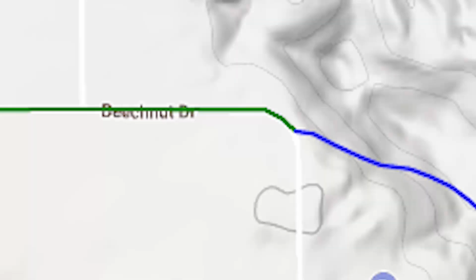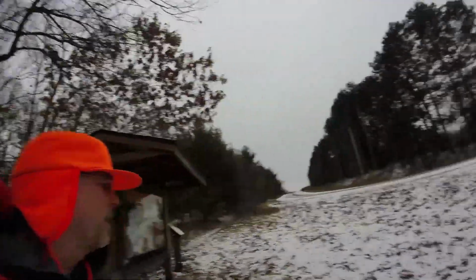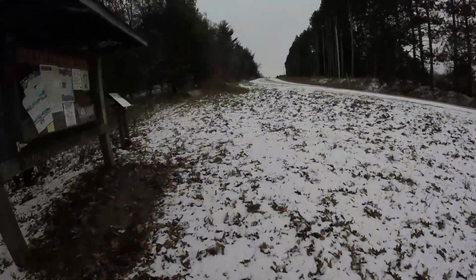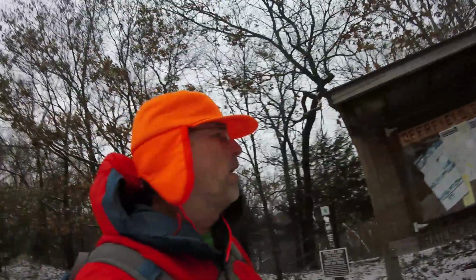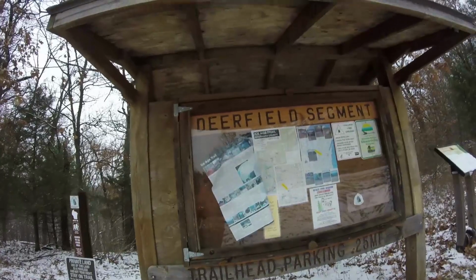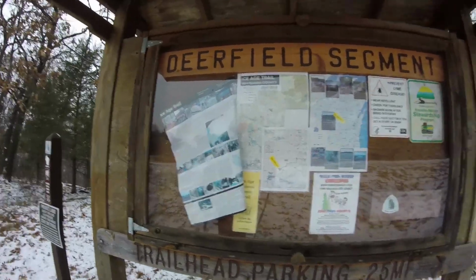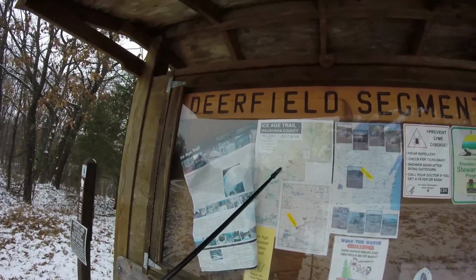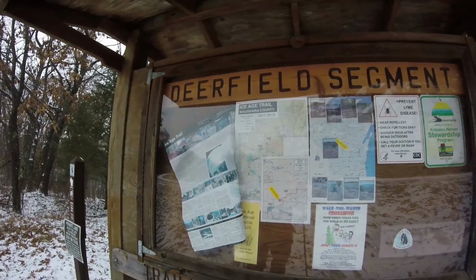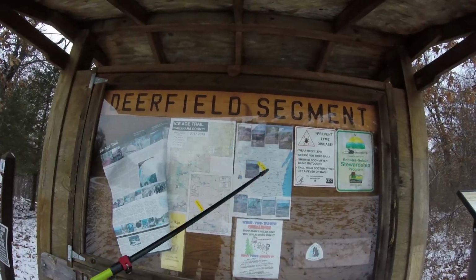Okay, you are at Beech Nut Drive, and like I said, I think when Jared, Will, and I did it, we just kind of parked right in here. That's kind of a flat spot. And I don't know why we didn't park at the trailhead, but it appears here's a nice kiosk. Here it shows the whole Waushara County area here, which is nice, and it shows the Deerfield segment close up, and it's got an overall map of the Ice Age Trail.